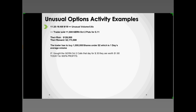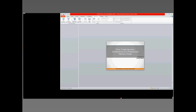So, at 11:20 and 16 seconds, unusual option activity. This was 8.6 times usual volume, okay? So that means that this stock usually trades about 1,500 options in a day. If it's not unusual option activity, then is... sorry, we have a little glitch right here. Give me a second.